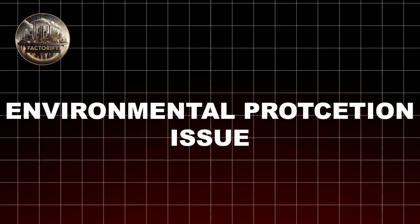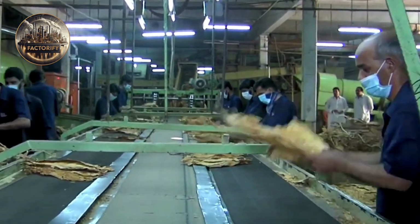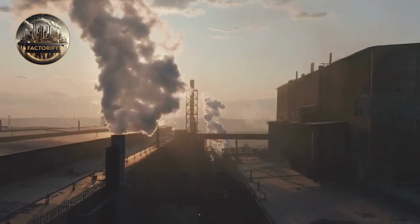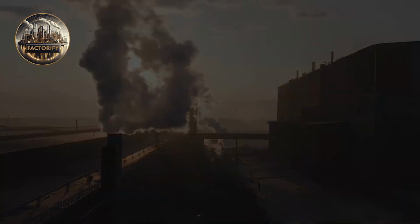Environmental protection issues. In addition, cigarette factories work to reduce environmental impact by using modern technology and effective waste management.